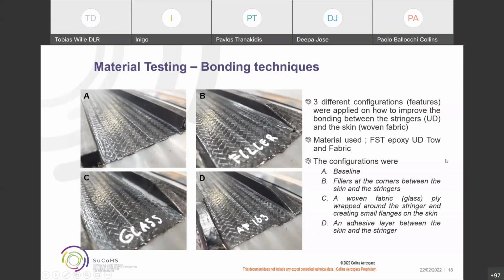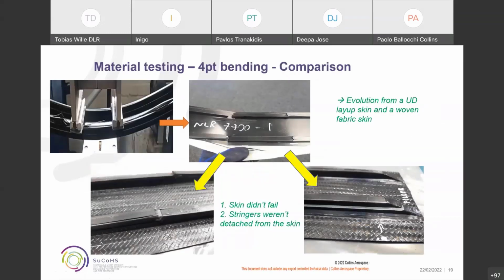Next. As you can see from those pictures, the skin didn't fail during the 4-point bending and the stringers didn't detach from it. So we decided to proceed with a woven fabric for our skin. Next.